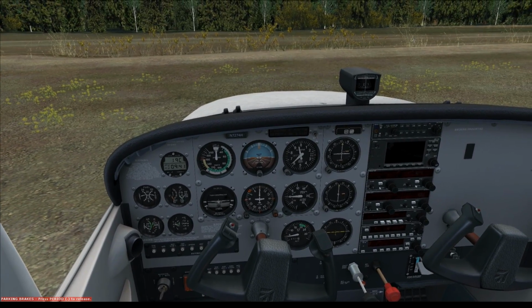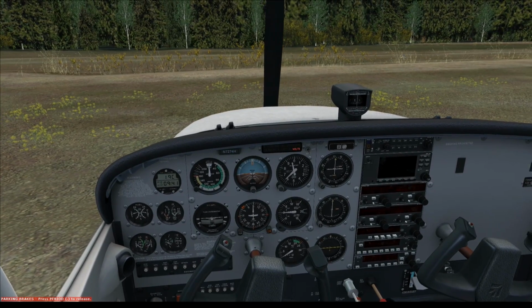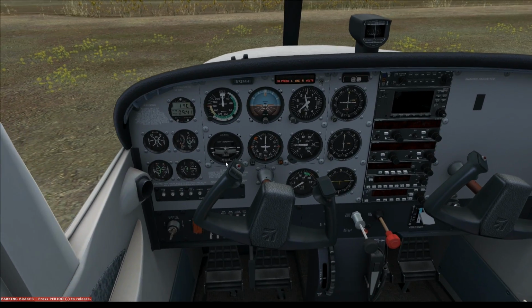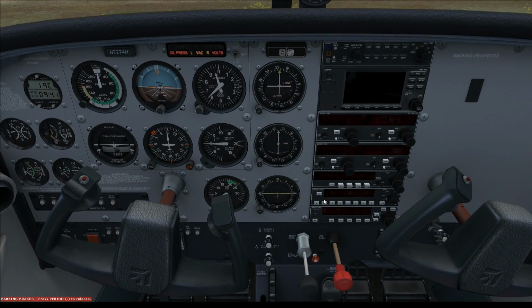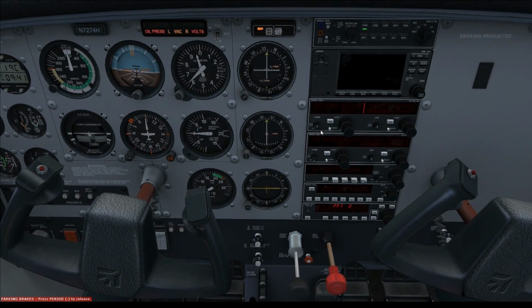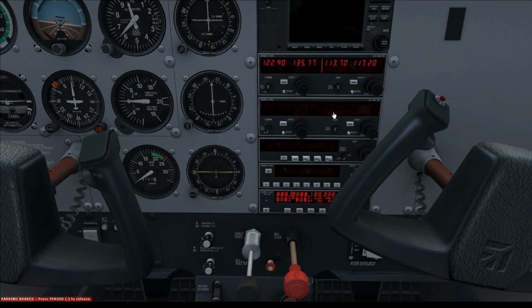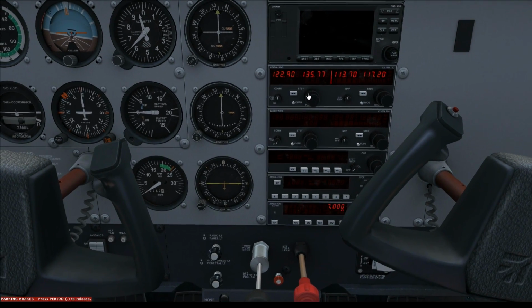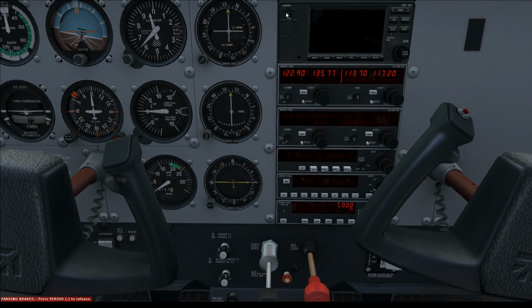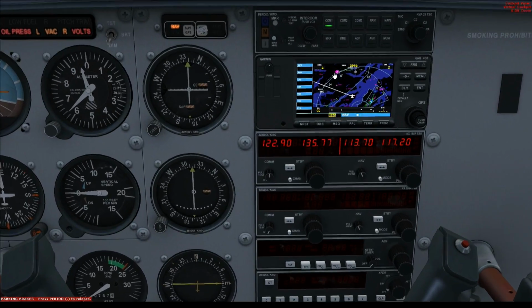I'm just going to kill the engine now, just to show you the physics of it. Accu-sim models every cylinder and the compression in every cylinder. You've got the idiot lights on there. I'm just going to turn on the avionics and show you the radios and the GPS. So you've got your standard radio stack here with your frequencies. You've got your active and your standby. Up here you've got your GPS. This is the Garmin GPS.